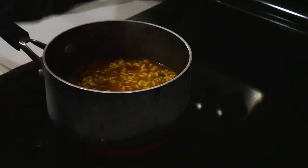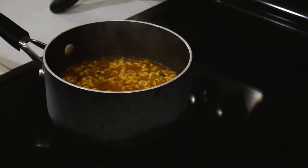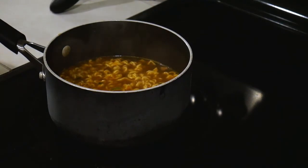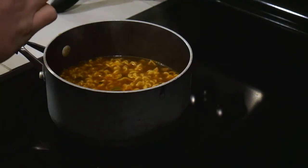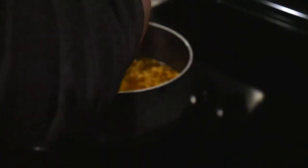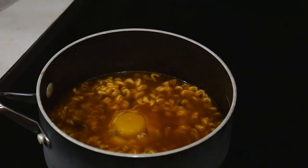So at this point, we're gonna turn off the heat. With the heat off, we are going to carefully let it stop boiling and just come to a little bit of a simmer. We're gonna take our egg and carefully just drop it right on top. You can see the egg in there has been put in a little bit of a pocket with the way the noodles cradle it.